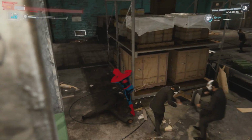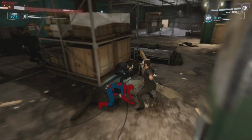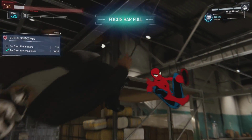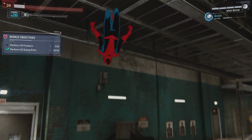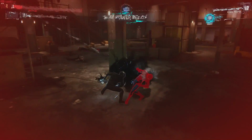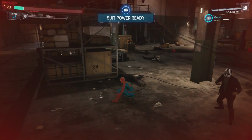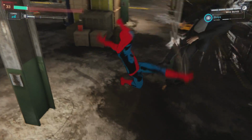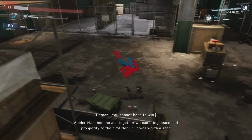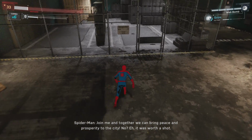You build up your focus meter, and then after a while you can hit the button where Spider-Man is quipping. It's pretty funny. Boom. Good times. It seems to help him be equipped to handle these guys. Ah, I see what you did there. That was clever. And together we can bring peace and prosperity to the city. No? It was worth a shot.